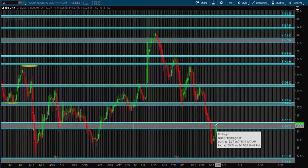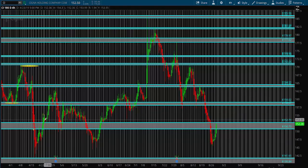The stop would clearly be if we pull back below the 150.70 area, because each time on the push up, we held above the 150.70s. So once we're up here, if we close back below here, this play is invalidated as far as I'm concerned. It's not something that I would be in, because I would expect there to be continued buying pressure to give us this push and this leg into the 158s.